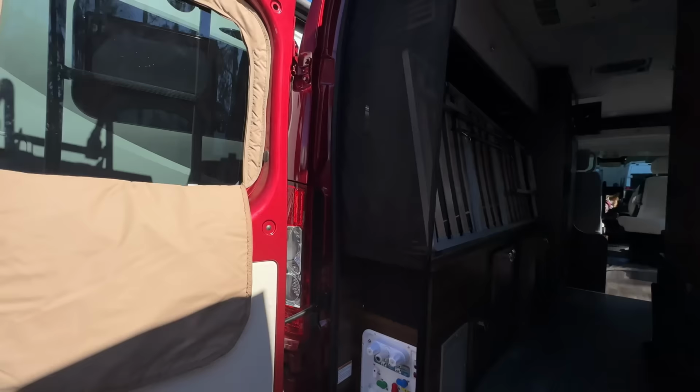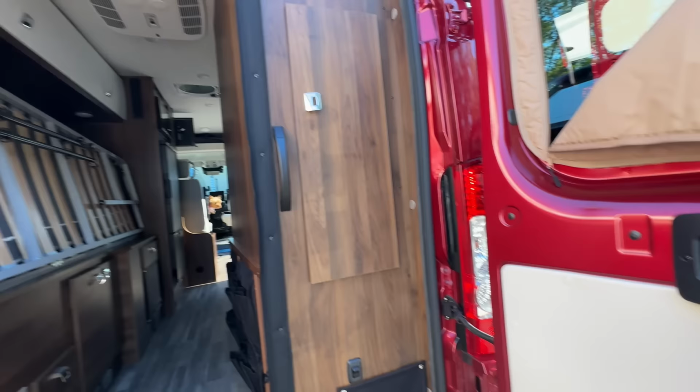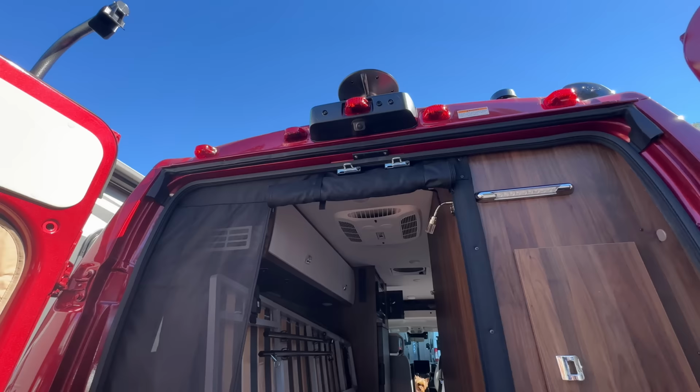There is a screen back here that rolls down if you want to leave this open. If you're here in Florida and the mosquitoes are as big as your hand, you really need that screen. Now, what's going on back up there, the saucer? That is a digital antenna for the TV, so that way you can get digital channels. Very cool.